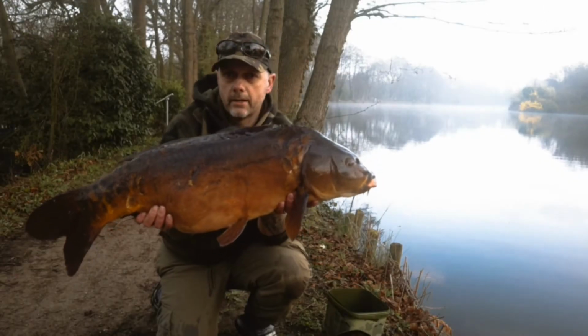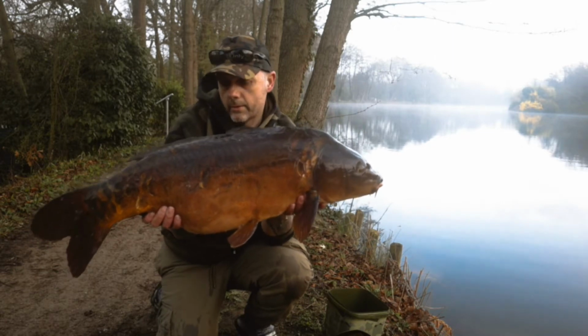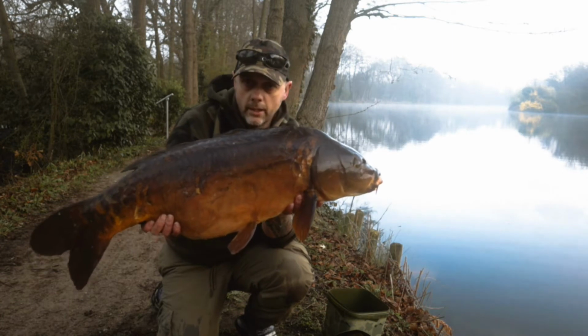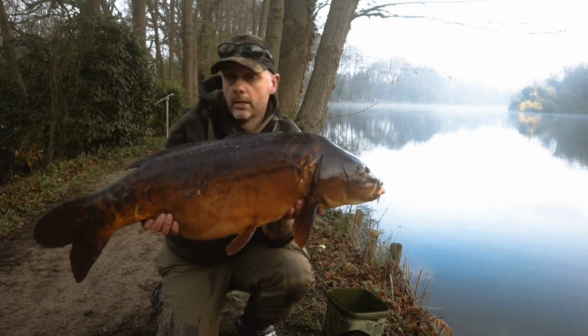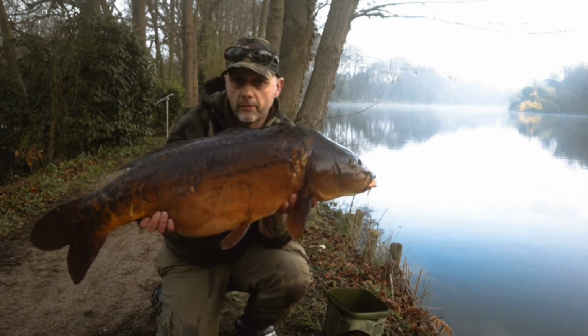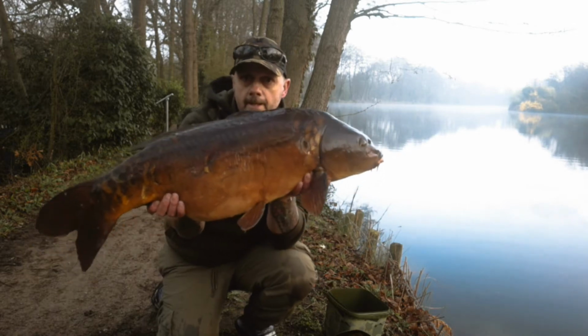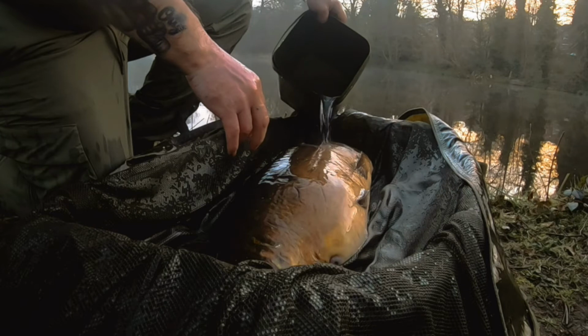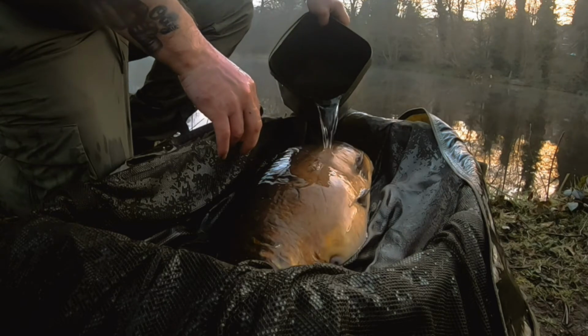What a bobby dazzler. Look at the colours on that, the winter colours. Absolutely gorgeous, and I'm really pleased she's my first fish of this season, probably my favourite fish I've caught so far at Penns, and yeah, beautiful. We'll get some picks in and then we'll see her swim off.